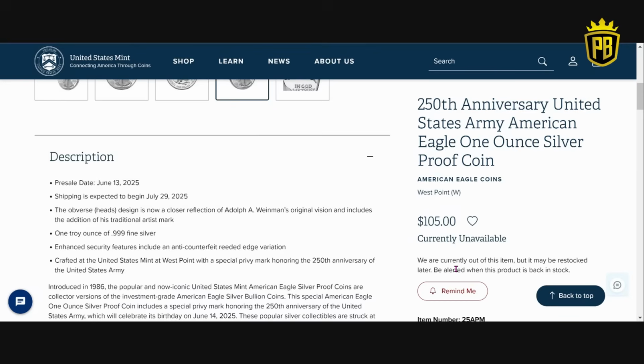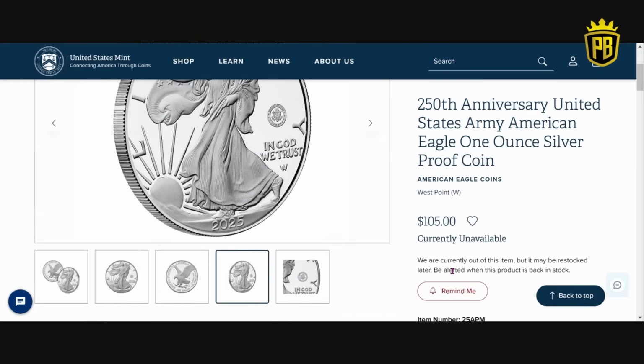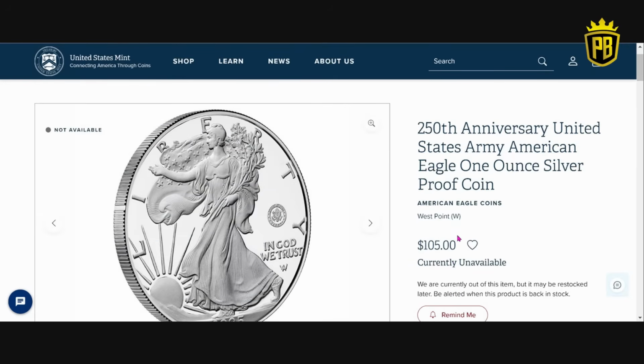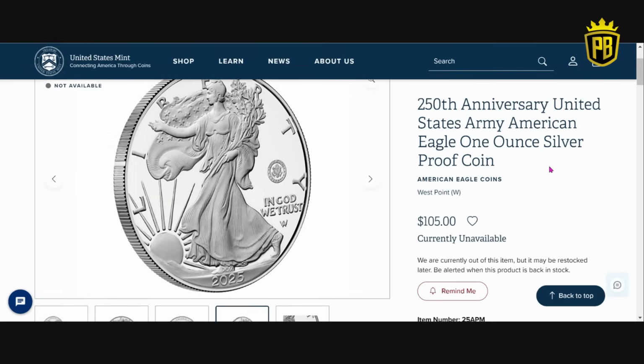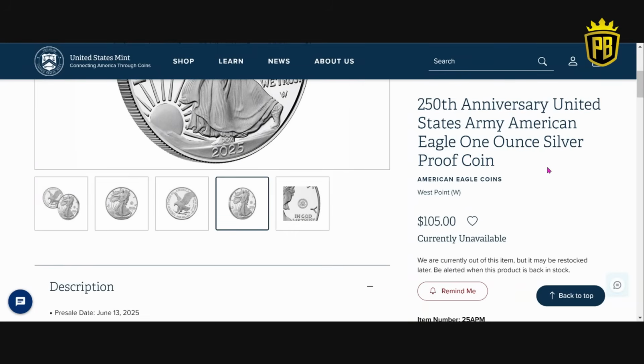So I'm hoping when we see these coins that they do come flawless from the U.S. Mint. Will that happen? It's tough to say. We're going to see some of the pre-sale sold prices on eBay here shortly. But this was a major, very successful sellout for the U.S. Mint.